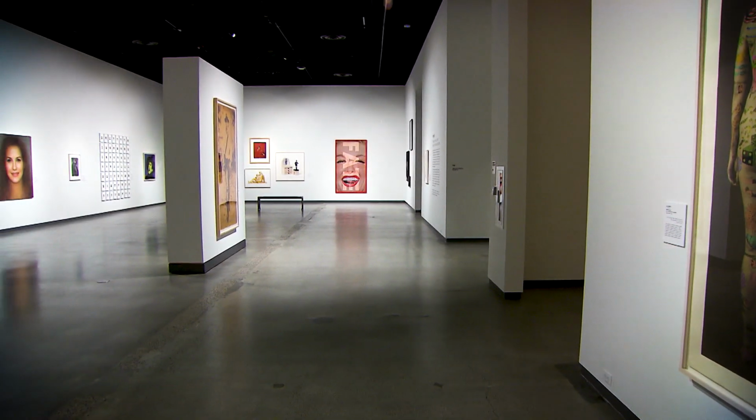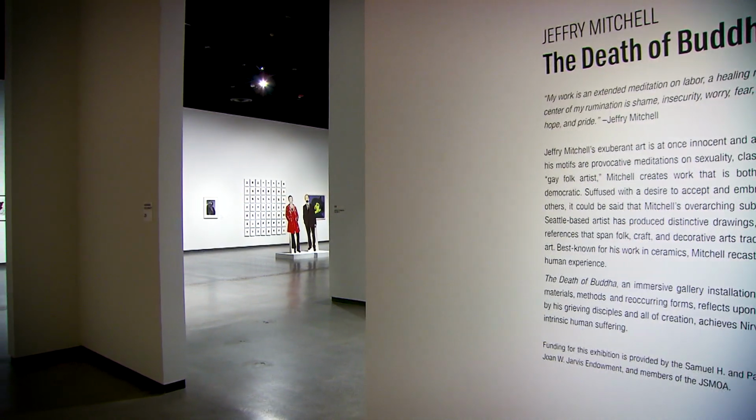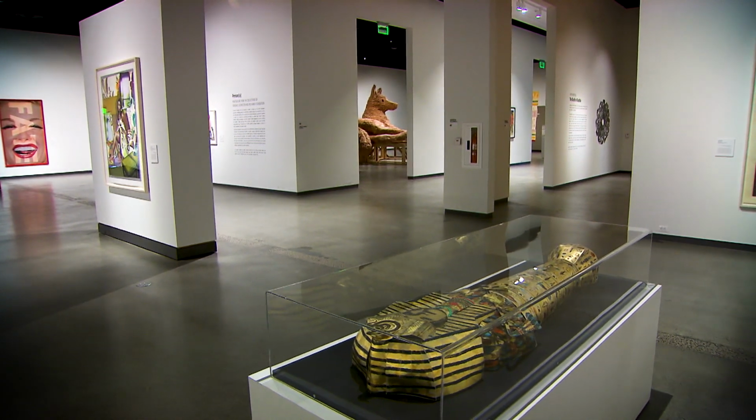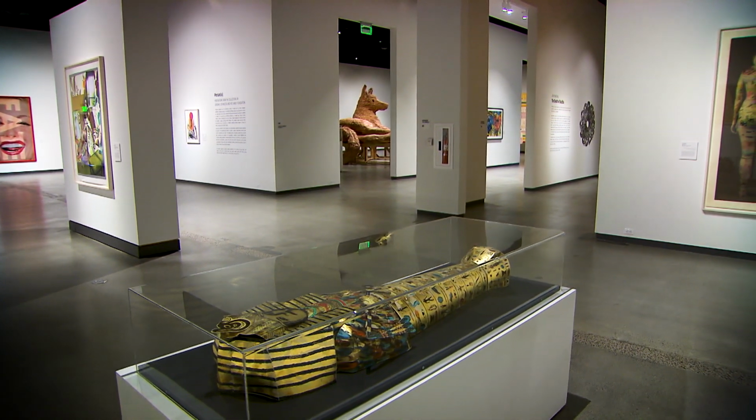The building, of course, is historically known as the fire station, and we kept the main footprint of the fire station and added 20 feet to the left-hand side of the space to create the gallery that I'm sitting in now.